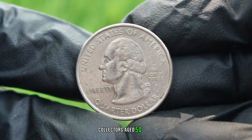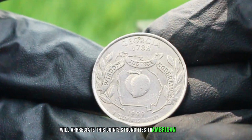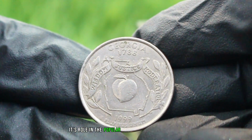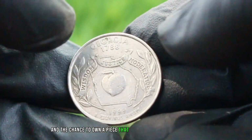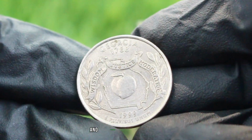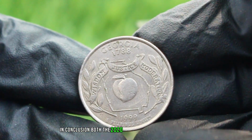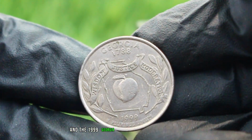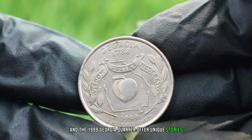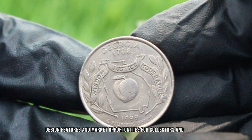Collectors aged 50 to 75 will appreciate this coin's strong ties to American history, its role in the popular 50 state quarters program, and the chance to own a piece that is both historically meaningful and potentially highly valuable. In conclusion, both the 2020 Nina Otero Warren quarter and the 1999 Georgia quarter offer unique stories, design features, and market opportunities for collectors and investors.